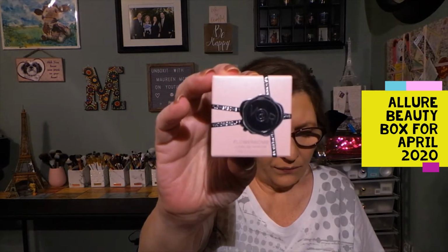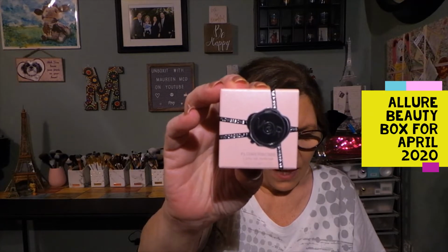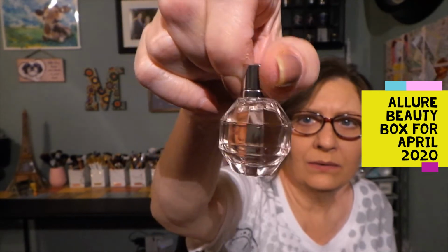So there is a product from Viktor and Rolf, and this is Flower Bomb. Obviously, this is a sample size. The price for the full size is $115 for 1.7 ounces. And this is a little 7 ml, 0.24 ounce size. So let's open this up if I can. Okay, got that. Difficult. And this is what it looks like.